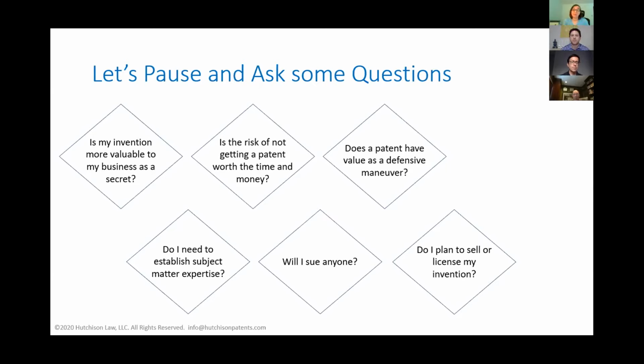Well, a patent does that very, very well. And do I plan to sell or license my invention? Again, if you get to the point of product development, a lot of times the larger companies will say, thank you for doing our R&D for us. Thank you for getting it to the point where we can now scale it up and sell it. But at least thank you for taking that part on.